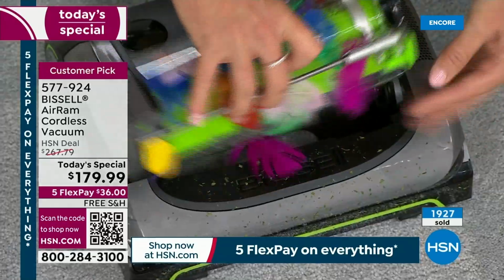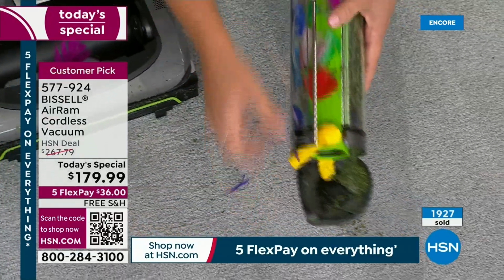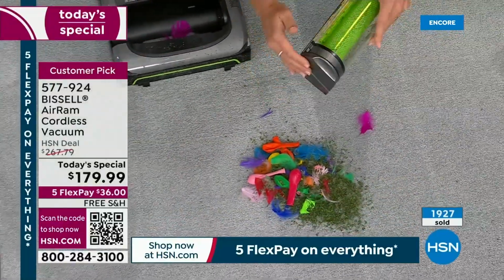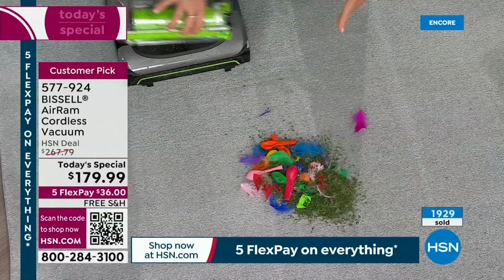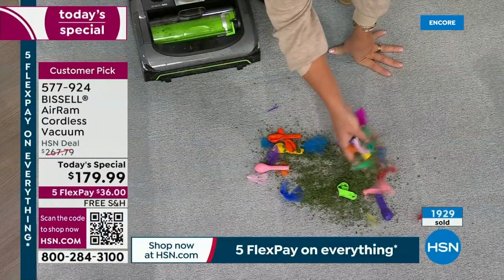It's that compression tank. You take it out just like this and watch. I don't breathe in the mess. I don't have to touch it. We call it that Bissell slide. You give it that nice little empty. These were huge messes. And I'm sorry, you don't often see people, this is big. I've never seen that done before.